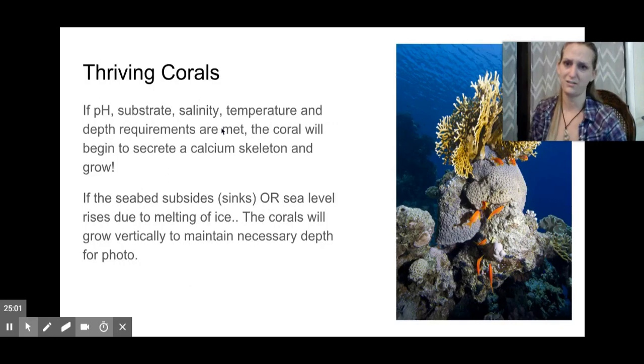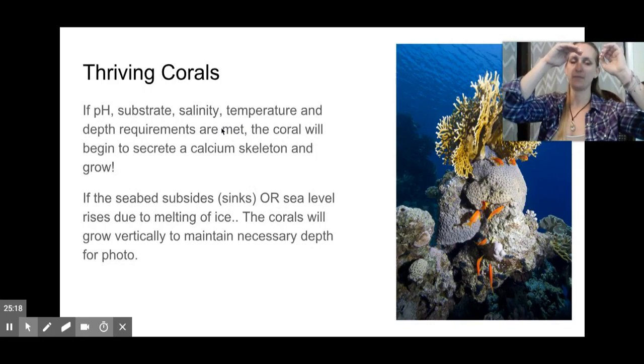Anyways, when the seabed starts to sink or subside, it's going to move further away from the surface, which is going to decrease light penetration. So they're going to grow vertically, so they can stay near where the sunlight is and do photosynthesis.